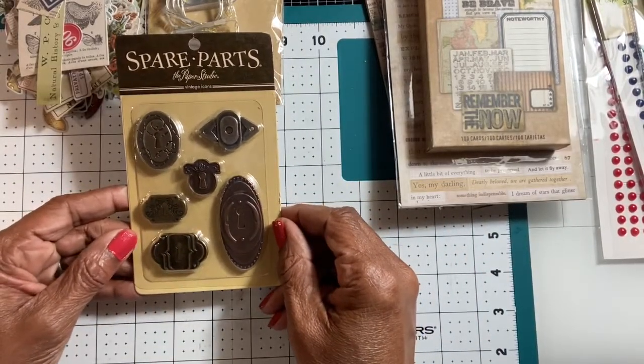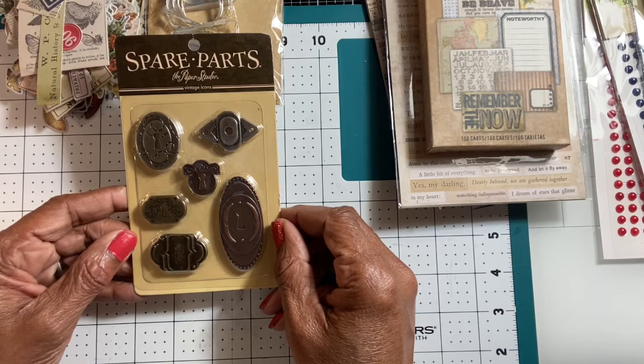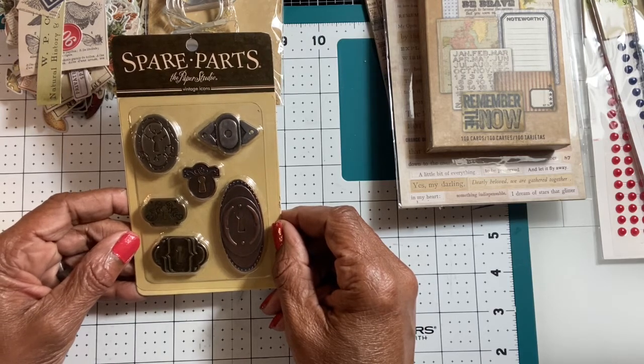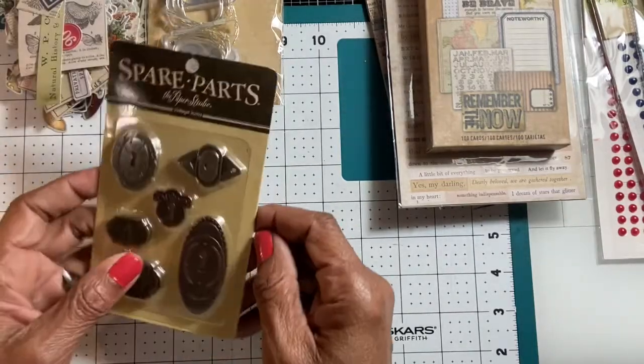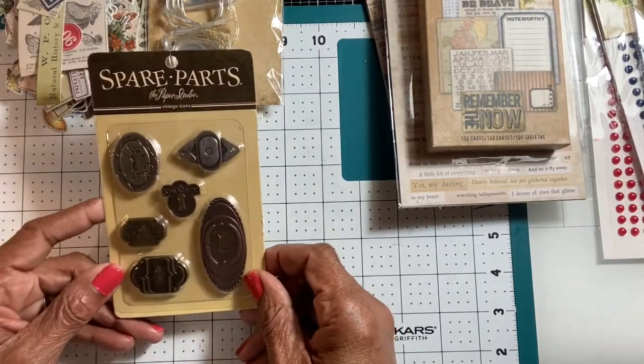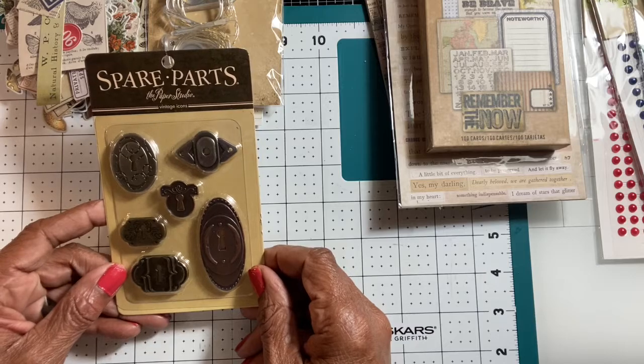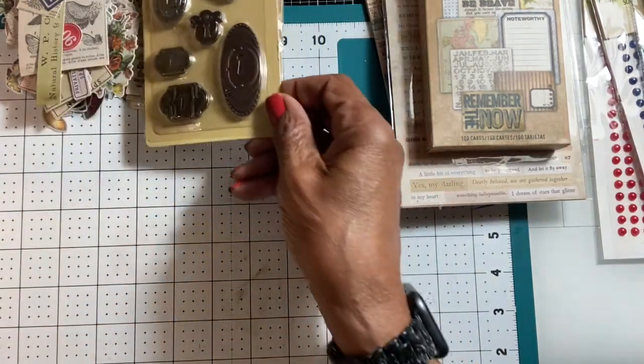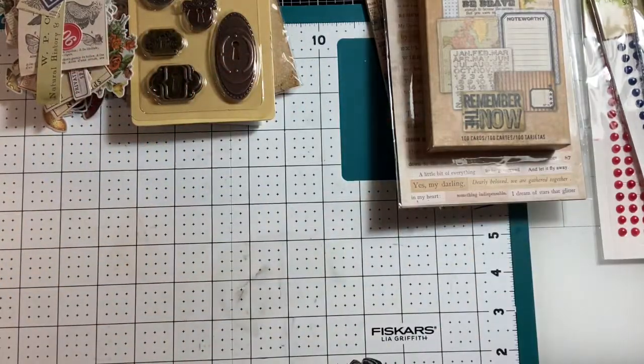I got these, and I had them in a bag, and I got them from Tuesday morning. No, not Tuesday morning. It's not a Tuesday Morning thing. I think it says Paper Studio, so I must have picked them up at Hobby Lobby at some point, but it was in my bag for stuff to show.